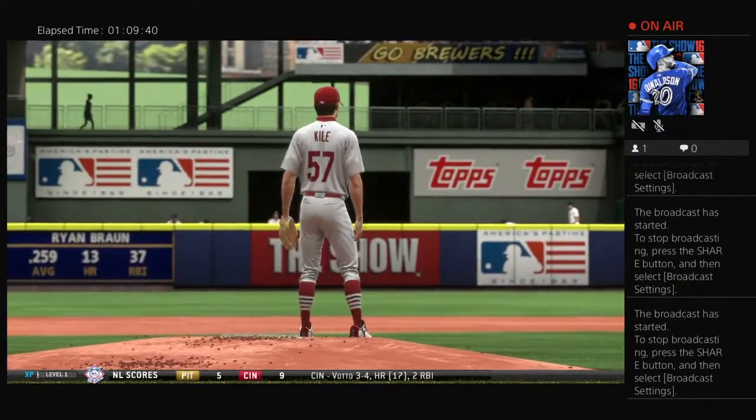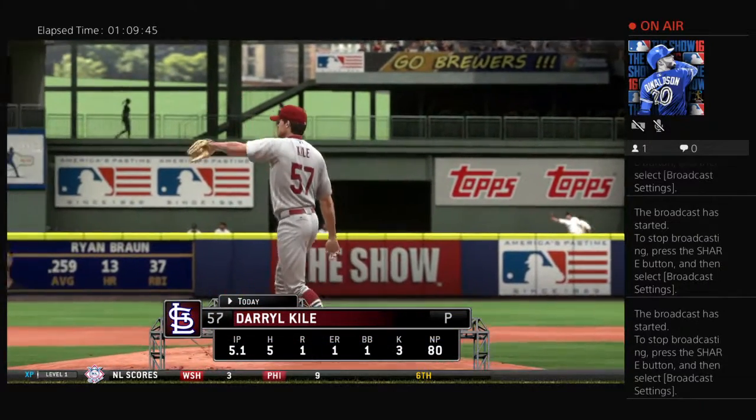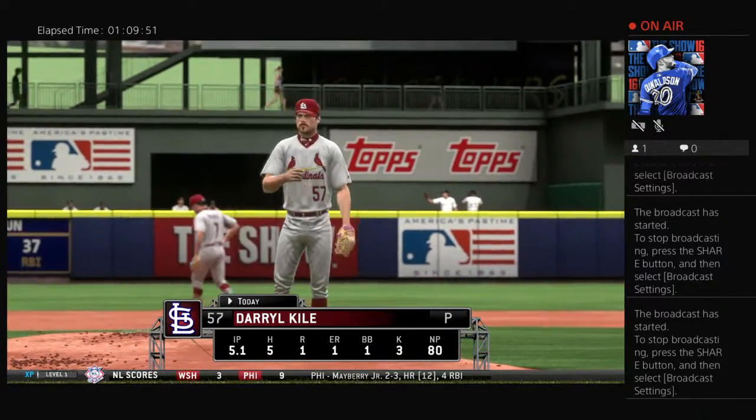Yeah, another good start to an inning for him here. He's really only made one bad pitch the entire game. That was the solo home run. Other than that, you can see there, not much to speak of at all.